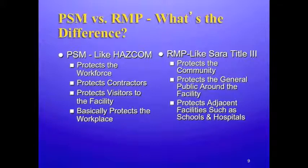Also, one of the differences is because of the different lists of chemicals, it's possible that your company has a chemical that's listed under PSM but not RMP, or vice versa. This adds to the challenge of being in compliance with both of these two standards for PSM and RMP.